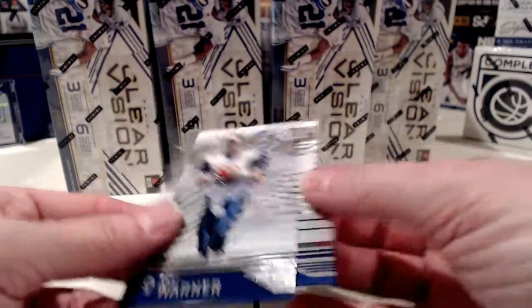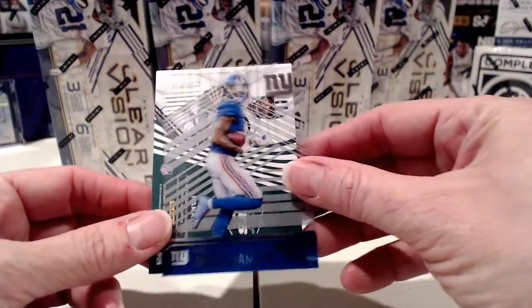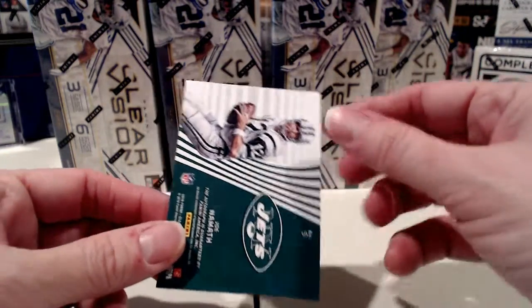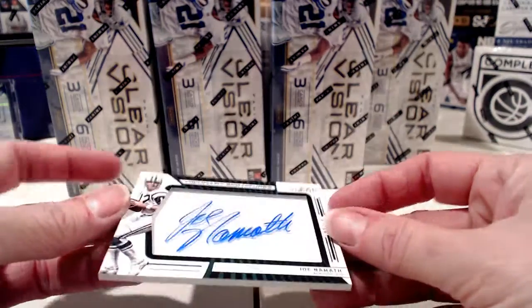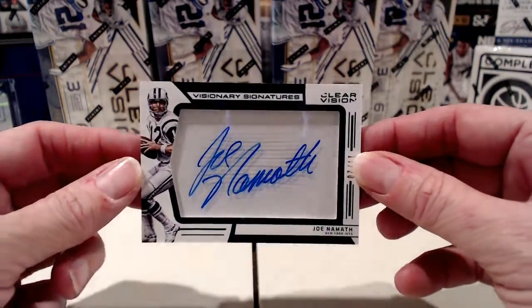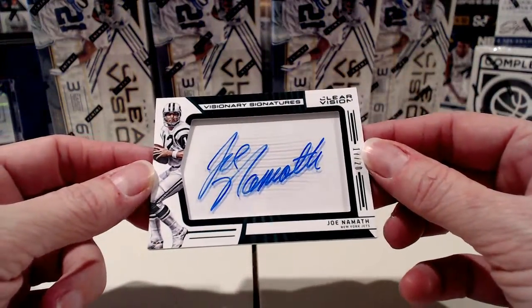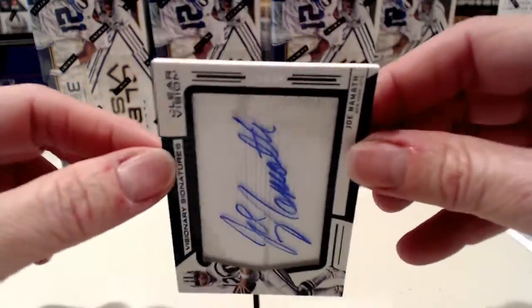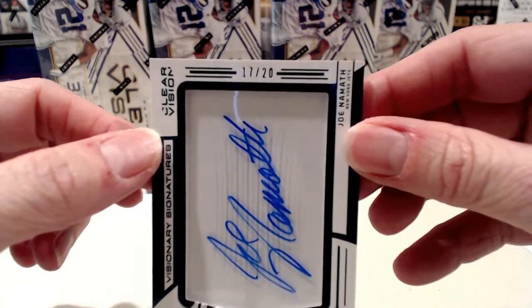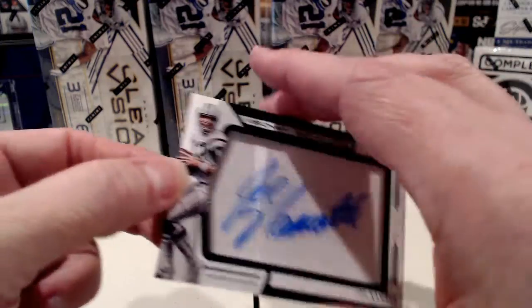Oh, yeah, I see it coming up. So we're going to shuffle it around, move it to the end. It's for the Jets. It's Joe Namath. Is it going to be signed? Yes, it is. How about that, Jets fan? How about your Joe Namath signature, numbered to 20, number 17 of 20. Oh, yes. Very happy with this hit.